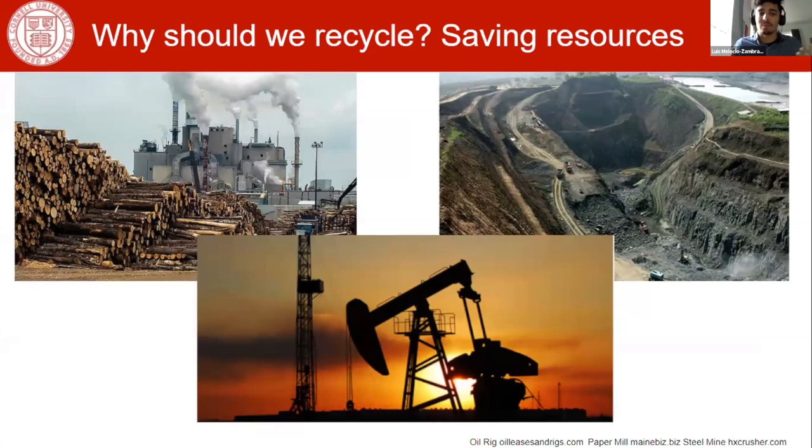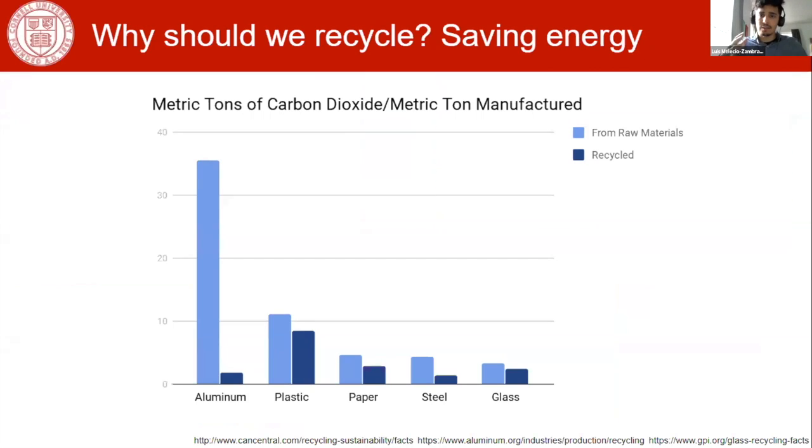So paper comes from trees, plastic comes from oil. We have to mine to find the resources for glass, for steel, and all of these have some associated downsides, right? So with oil, you risk oil spills. A lot of mining can cause pollution and environmental destruction.